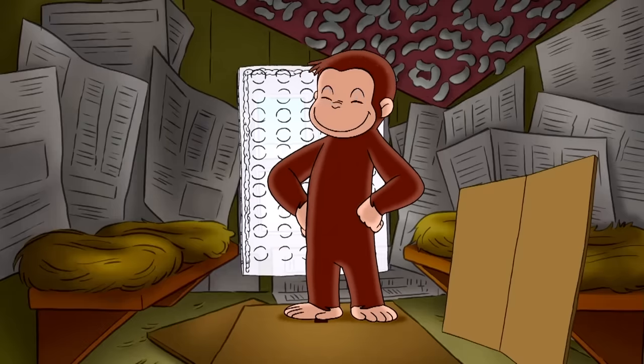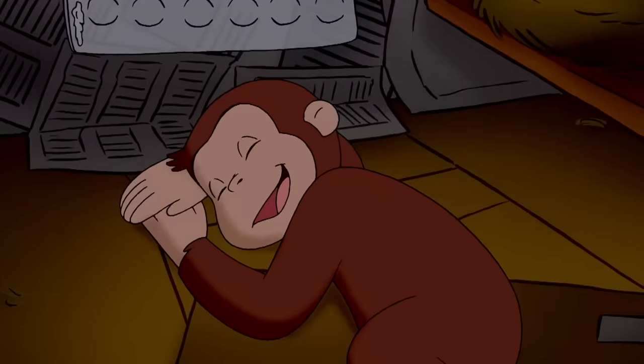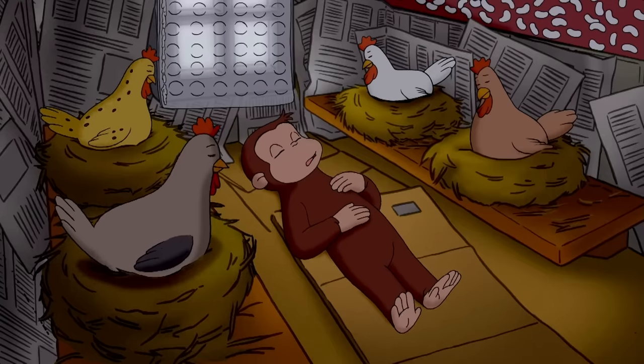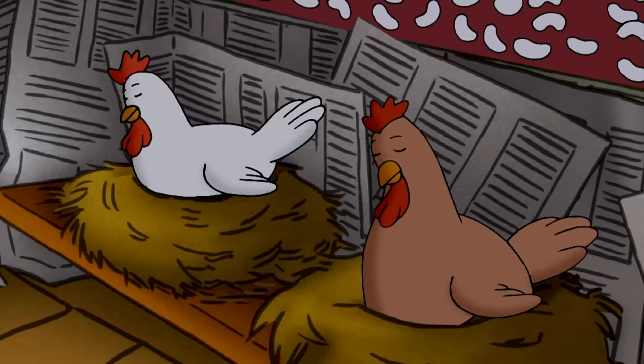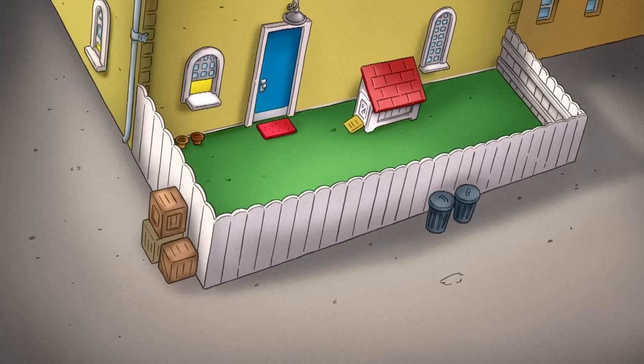George could hardly wait until night to try the coop out. But he didn't have to. Once he finished soundproofing, the coop was so quiet, he fell asleep. And it wasn't even nap time. It was the quietest coop ever.